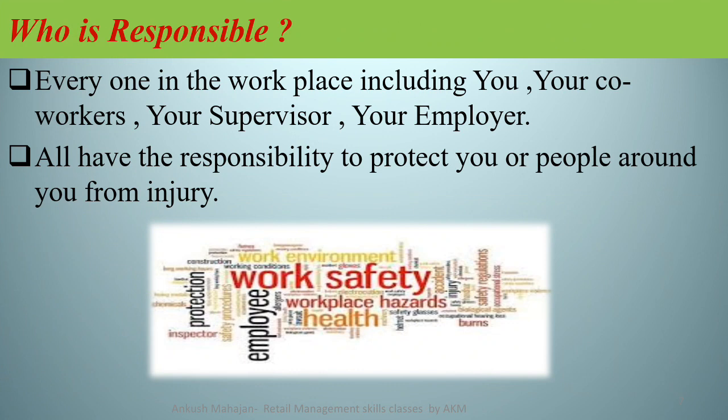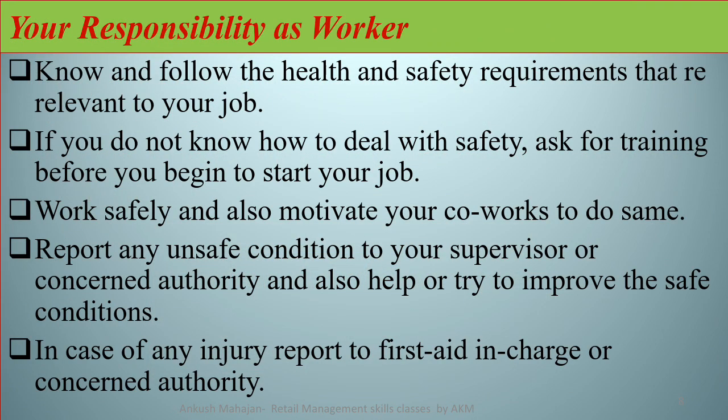Then who is responsible? Everyone in the store, including you, your co-workers, your supervisor, your employers, all have the responsibility to protect you or people around you from injury. Your responsibilities as a worker are to know and follow the health and safety requirements that are relevant to your job. If you do not know how to deal with safety, ask for training before you begin to start your job. Work safely and also motivate your co-workers to do the same. Report any unsafe condition to your supervisor or concerned authority and also help or try to improve the safe condition. In case of any injury, report to first aid in charge or concerned authority.